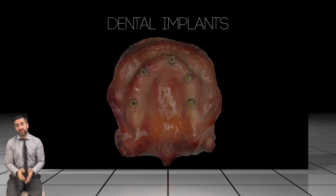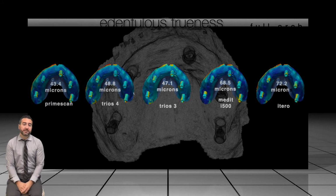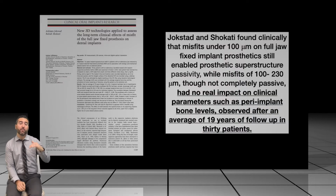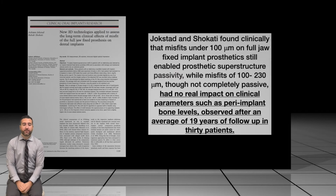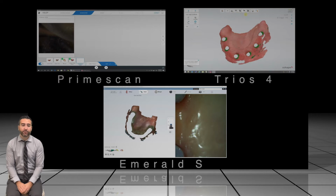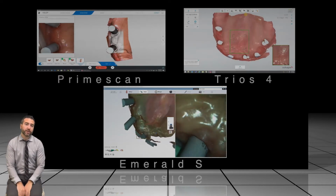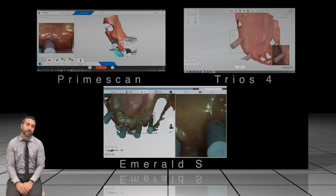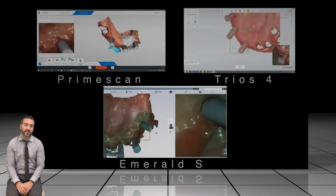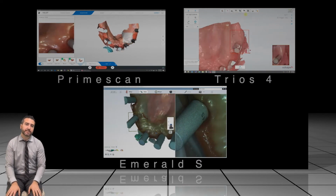What about dental implants? Can we do dental implants with our modern 3D scanners or intraoral scanners? The answer is yes. You could do dental implants and you could do them well. You could do multiple unit dental implants. Jemt found that you needed anywhere from 100 to 230 microns of accuracy and still get really good clinical success. And all the scanners are able to do, even in this hybrid all-on-X workflow with these very parallel scan bodies, we're able to do below that 100 micron threshold for accuracy.